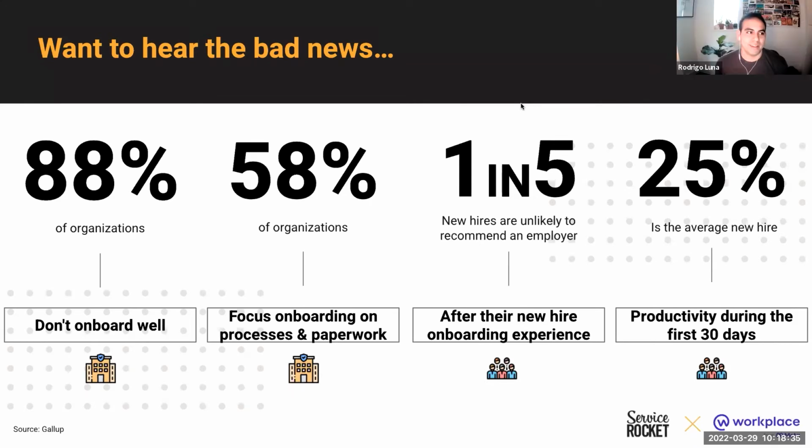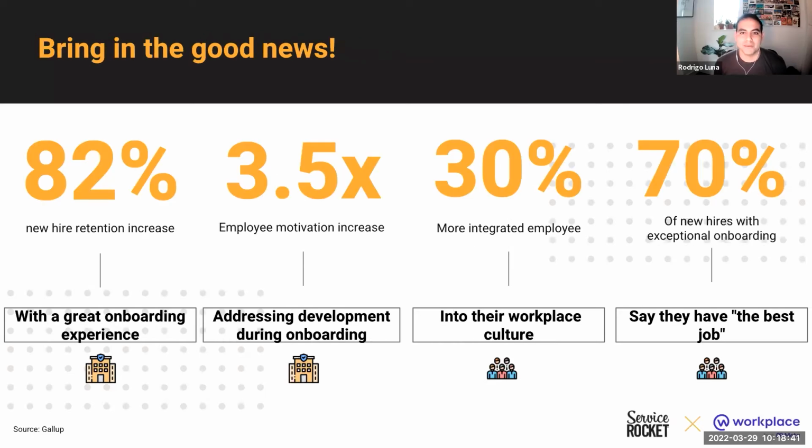As everybody says, bad news first, but let's talk about good news too. If you have a really good onboarding experience, you will increase retention by 82%. Again, this totally relates to the bad news we were talking about. If you want to increase retention, reduce turnover, and improve KPIs like the employee satisfaction survey, it all starts with onboarding. So it is really important.